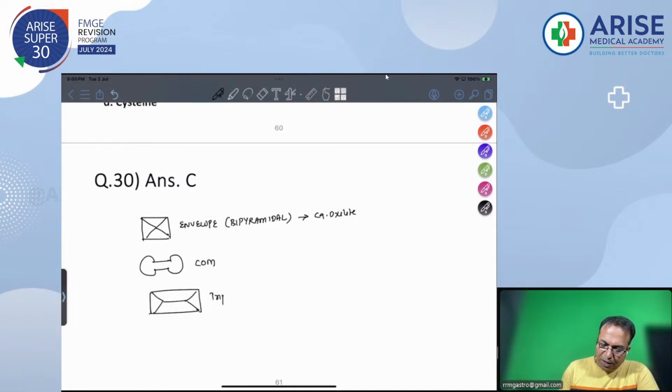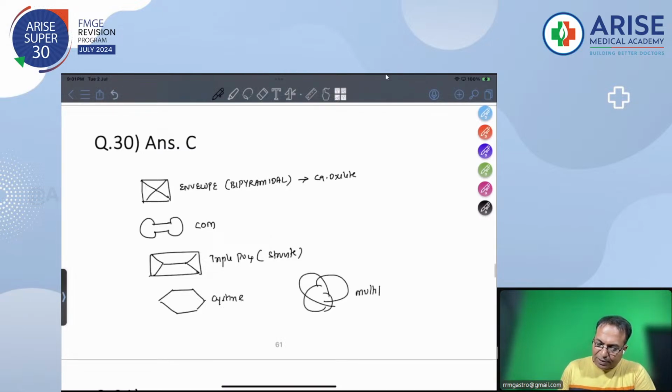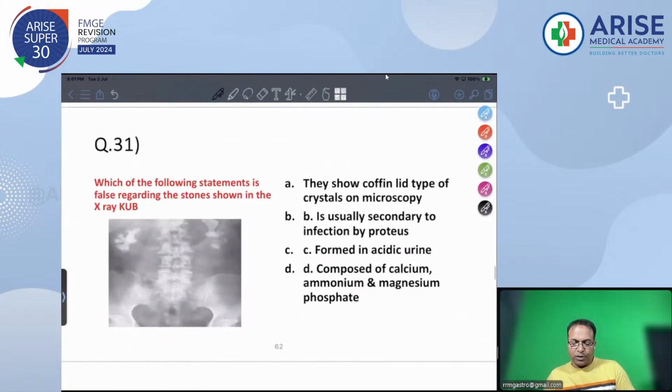It is seen in triple phosphate. Hexagonal crystals are seen in cystine stones. Multifaceted stones like this are uric acid. Uric acid is multifaceted. So don't forget the urinary crystal examination to diagnose the stones.